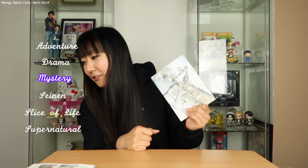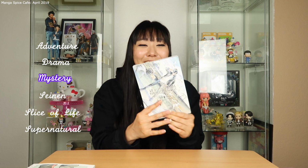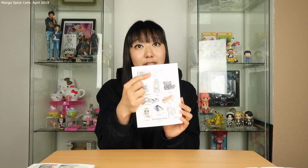So I didn't know what this book was going to be about, so I actually looked up the genres first. But when you do that, they usually have a small bit of synopsis for the story, and it just seemed really weird. Oh, this guy talks to cars. Yeah, it was just bizarre. But the genre tags online say it is adventure, drama, mystery, seinen, slice of life, and supernatural. And as I mentioned, I like supernatural, so I'm excited to read more of this. On the back, it even says for ages 16 and up.